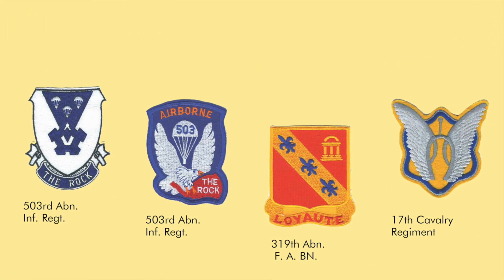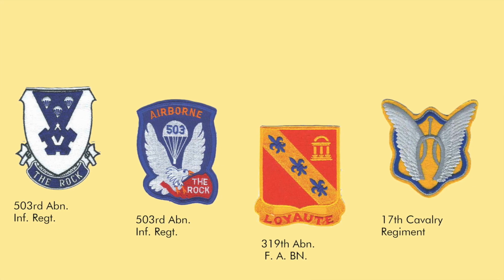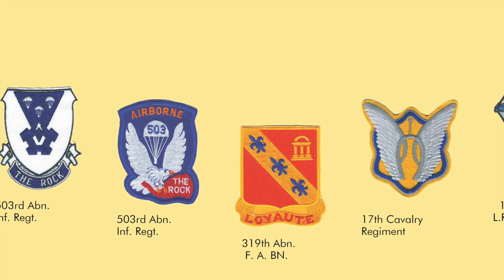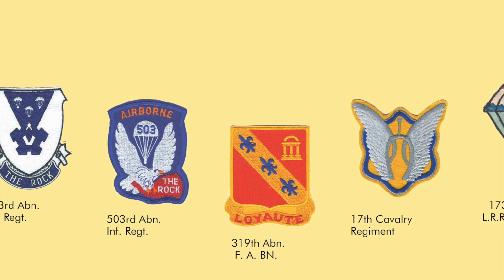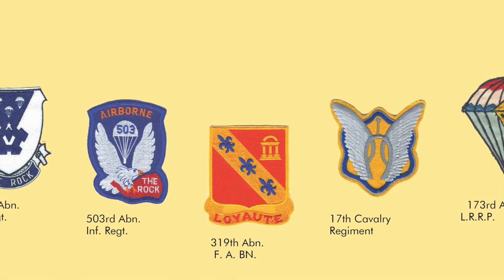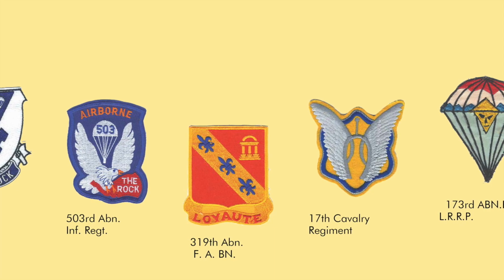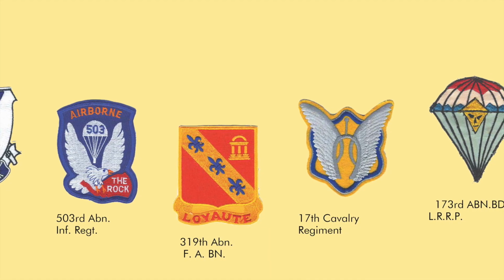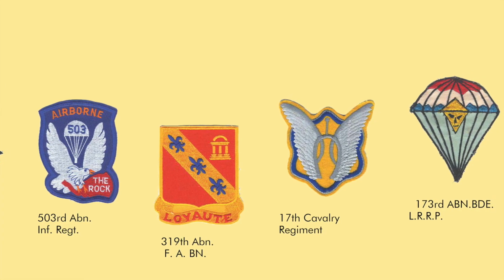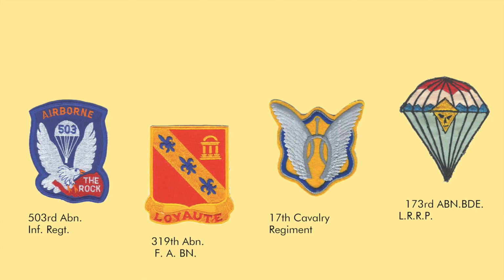The key units within the brigade were, of course, the 503rd Airborne Parachute Infantry Regiment, shown with their distinctive insignia on the left, and their patch from World War II with the eagle descending on the rock. Then the 319th Airborne Field Artillery Battalion, then D Troop of the 17th Cavalry Regiment, and then finally on the far right is the unauthorized insignia, but well known within the brigade, of the 173rd Airborne Long Range Reconnaissance Patrol, or known colloquially as the LRPs.